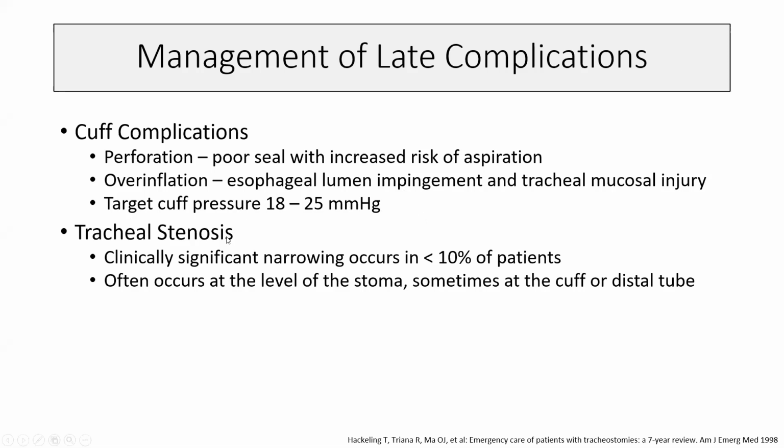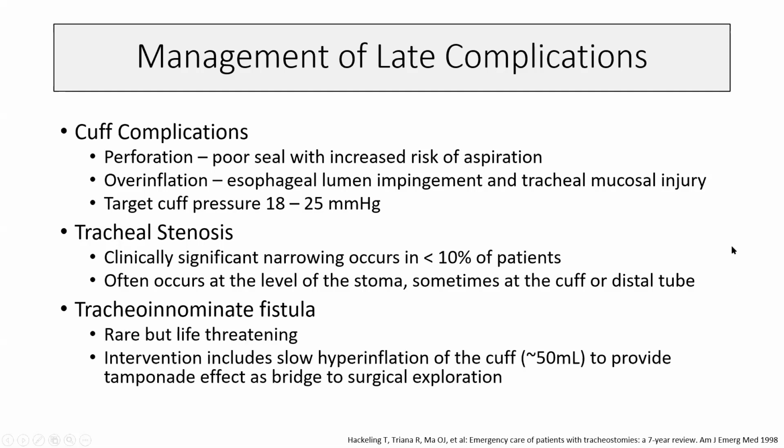Tracheal stenosis can occur in many patients. However, only 10% of these patients will have a clinically significant narrowing that leads to symptomatic manifestation. It most often occurs at the level of the stoma. Less commonly, it occurs at the level of the cuff or the distal tube itself. Tracheoinnominate fistula, as we explained, is very rare but life-threatening.